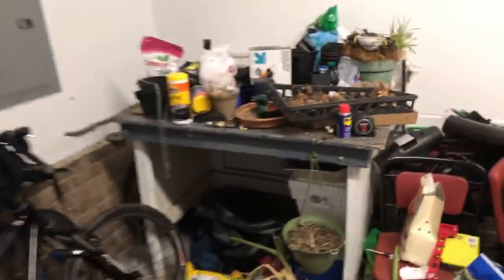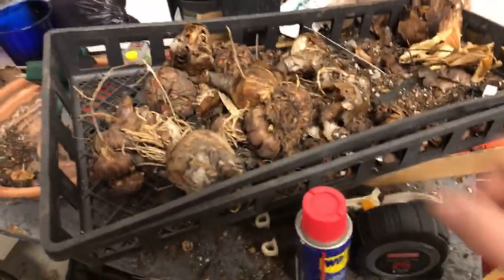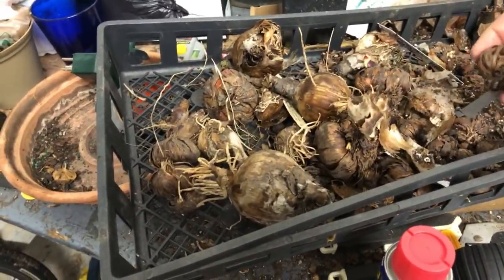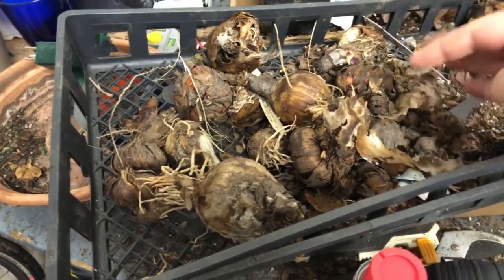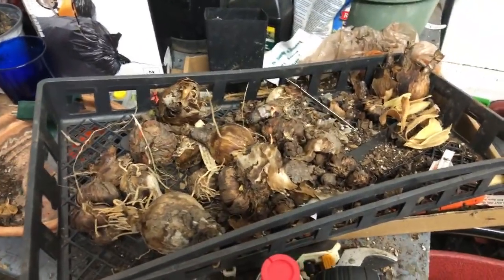I got some bulbs over here that need to be put in the ground. Mostly these are gladiolus. There might be a couple of other things in here. This one's already trying to sprout on me. I need to put them back in the ground. I dug them up. These are little gladiolus babies. Little babies. I dug up a bed because I was taking some weeds out of it. Some very tough Bermuda grass. So I've got a bunch of these bulbs.